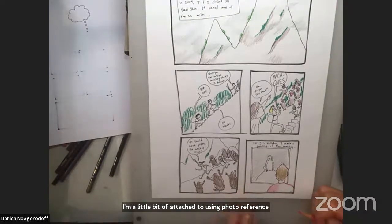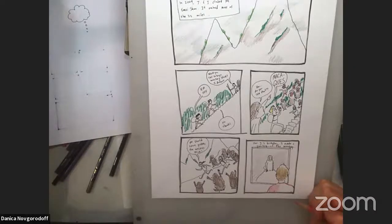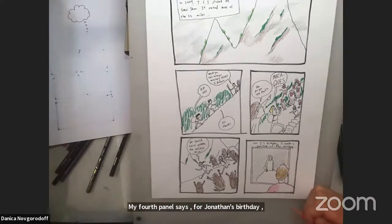So my fourth panel says, for Jonathan's birthday, I made a painting of the monkey. And maybe I'll add at the bottom, it's his favorite painting.